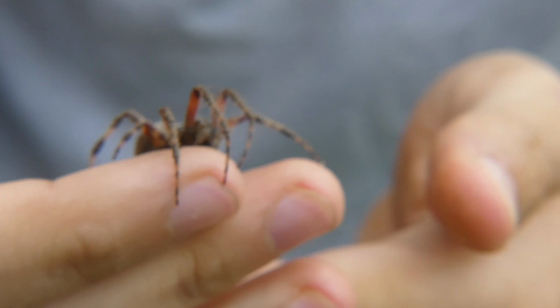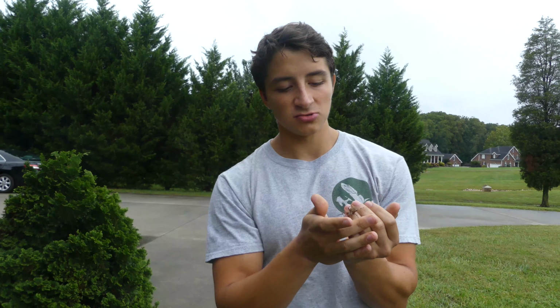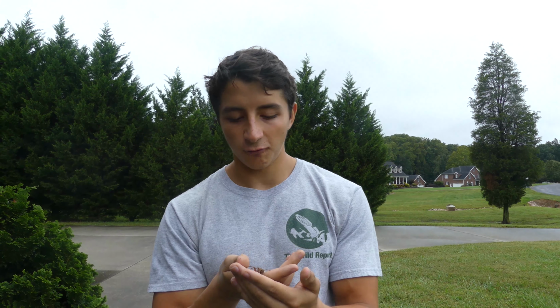Now, once those baby spiders hatch, they will each have a little silk parachute, almost, that they'll use to move to a new location through the wind. The mother will unfortunately pass away throughout the winter, but next spring, all of those little babies will hatch, and that will be the next generation of orb weavers.